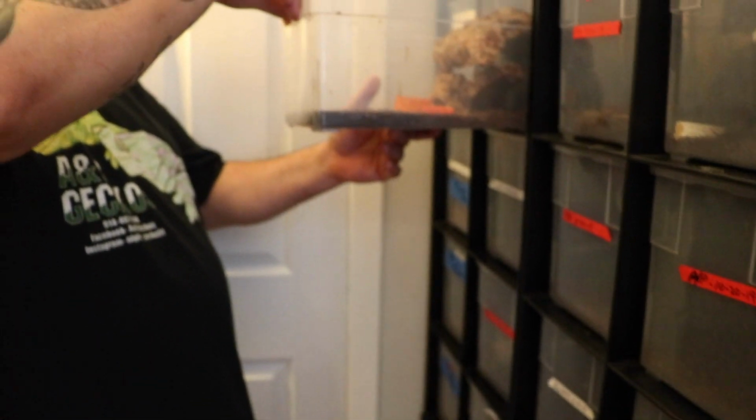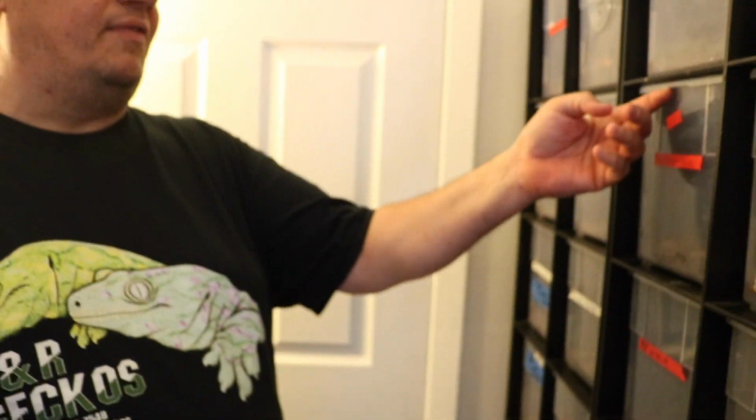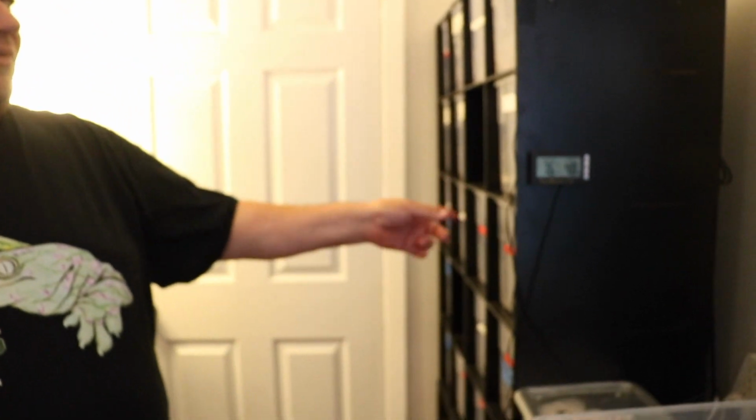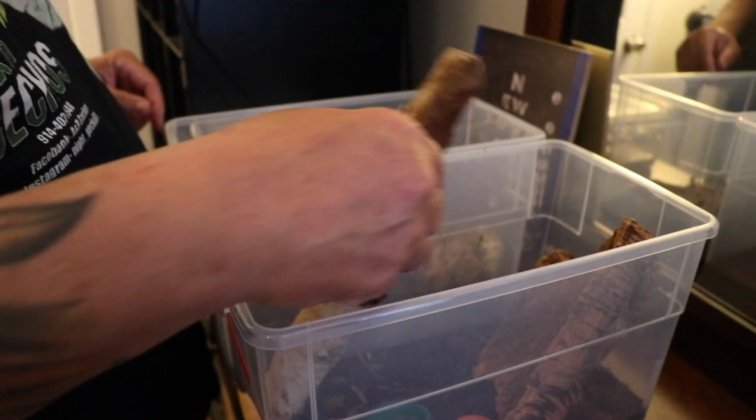Then over here, we held back a lot of pickled pinky babies, of course. That's our main thing. Then we have a couple of mixes. When they come closer to hatchling, I'll put them in the rack because this rack stays about 75 degrees. So pretty much that's it. I don't go crazy as far as that.